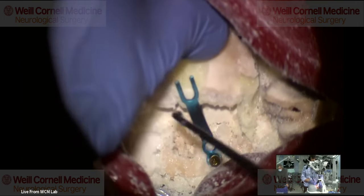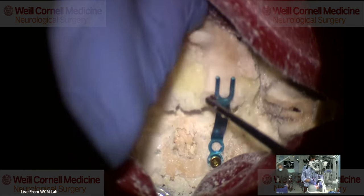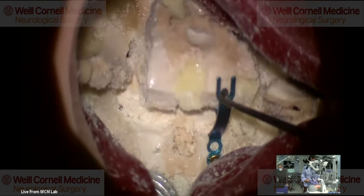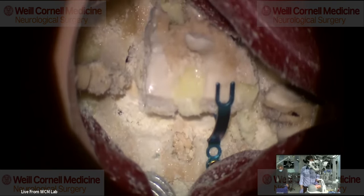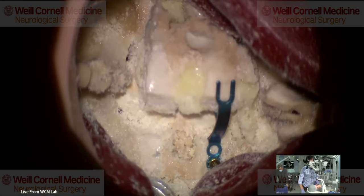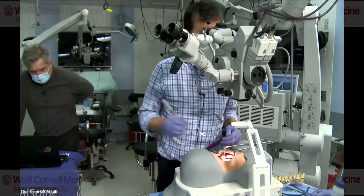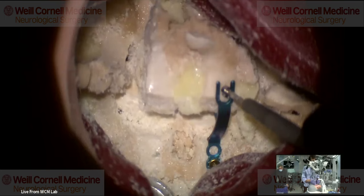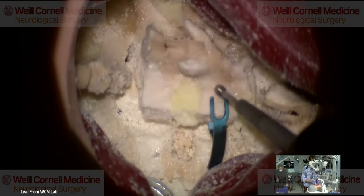It's also with this system, you can put in that laminar screw before you do any of the trough work. That's so true. You can drill and put the screw there before you even do the foraminotomy and laminectomy. And that way it's very easy. I just use a burr and I typically just, this is way too big for that screw, but I would just, you know, put a little notch there.